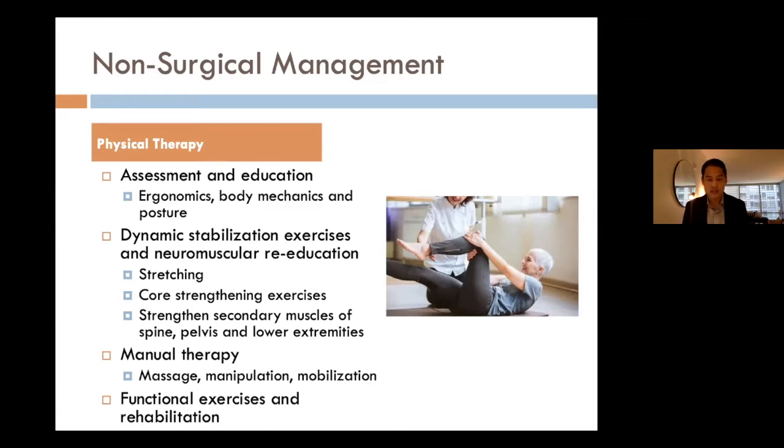The next thing that they'll do is they'll work on dynamic stabilization exercises and help you with stretching, core strengthening exercises, strengthening the secondary muscles of the spine, including the pelvis and the lower extremities. Physical therapists will also help you by doing manual manipulation, massages, and then functional exercises and rehabilitation as well, where they'll help you get back to all the things that you were doing before in a safe manner.